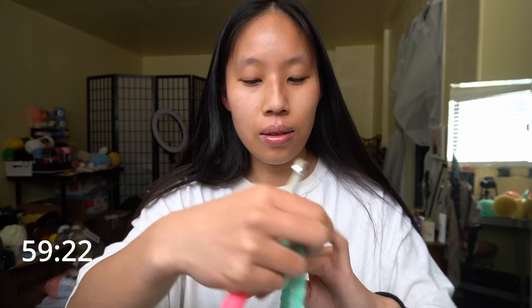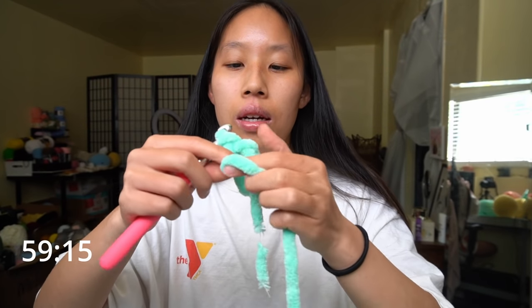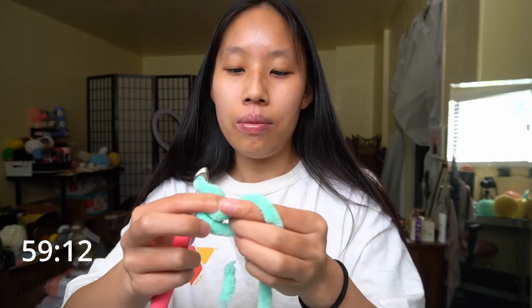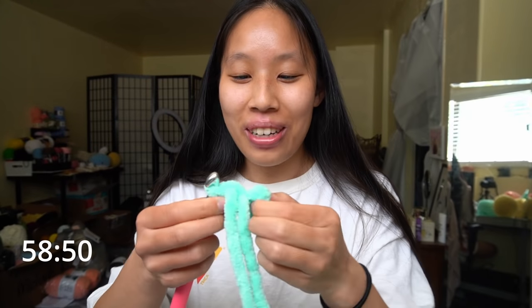One thing I don't like about this chunky yarn is it's hard for me to start with the magic rings because once I need to pull it and make it smaller, sometimes it doesn't work out. Hopefully this works though. Because we are on a timer. We are in a hurry. We want to crochet as much as we can in this 60 minutes. And okay, it's finally cooperating.